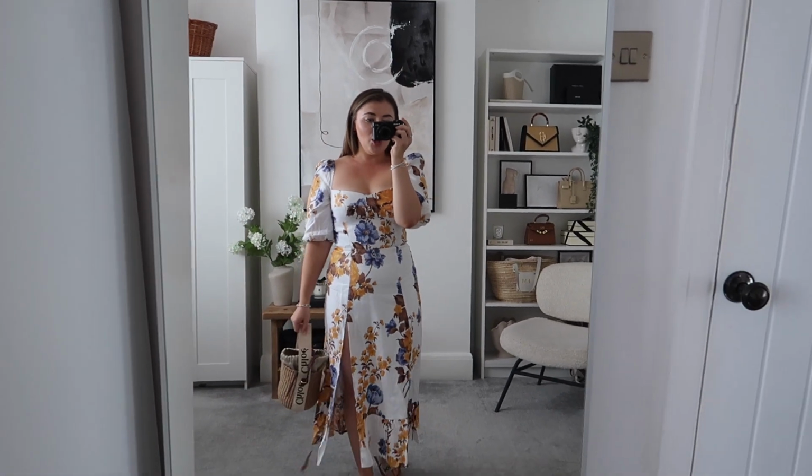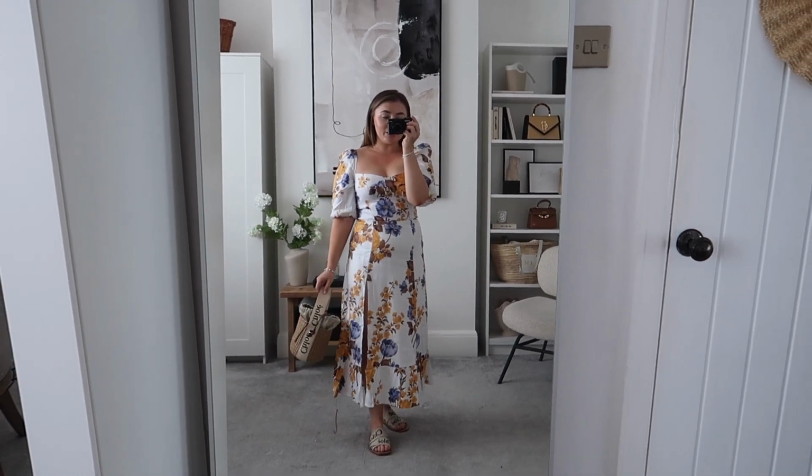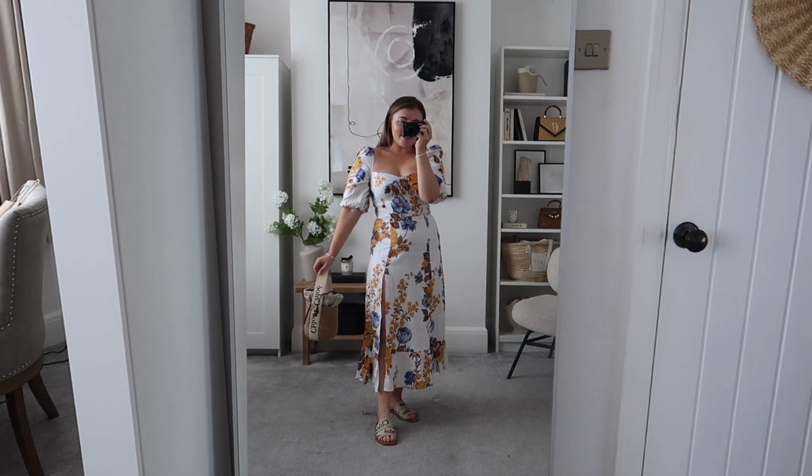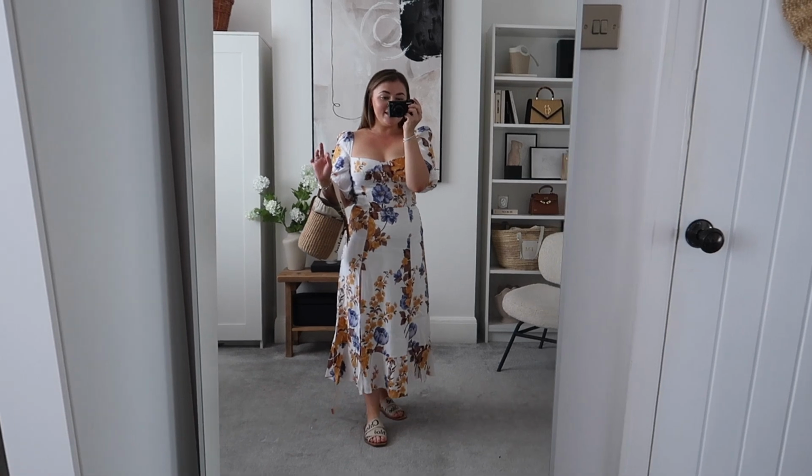I think it's just the kind of thing that I can totally picture myself wearing throughout the rest of summer and bringing out of my wardrobe every single year. It is just so timeless, so classic, and I'm so excited that you guys can shop it.